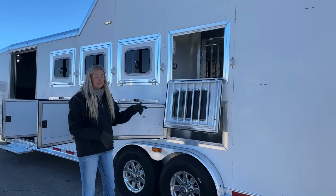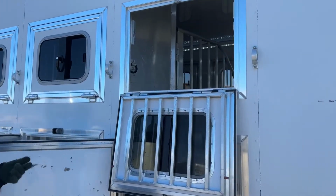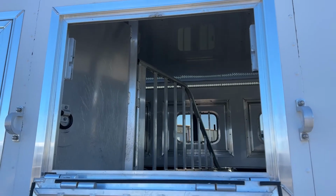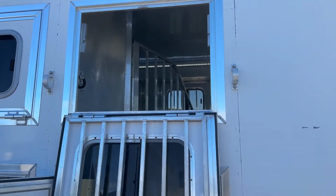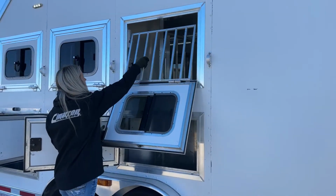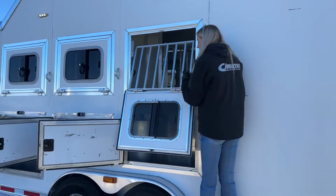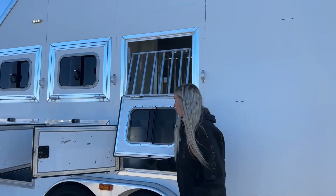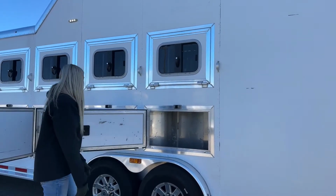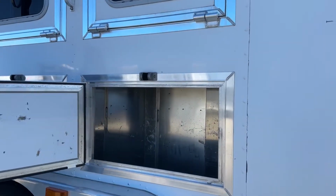So that way, if you did need to pour some more water in a water bucket, throw some more hay in there, throw some grain in there, just want to check on them, you can drop those jail bars and get full access into that trailer, into that space. And then again, you have that half width running board, so if you did need to use your tie ring and step up in here to get access to them, you do have that right there. And then your mangers down below, really great deep and wide space.